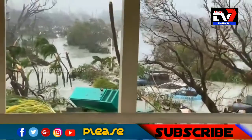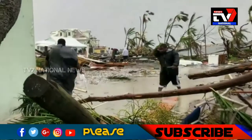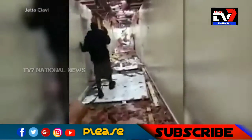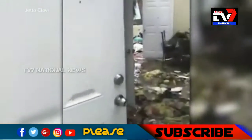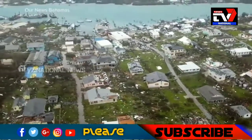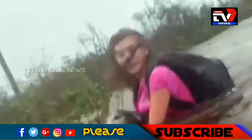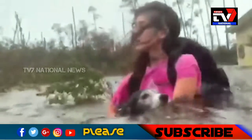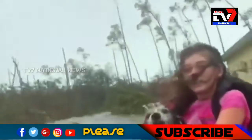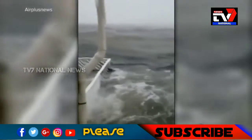Once it was safe to go outside, our team surveyed the damage. Cars littered across the island, homes reduced to piles of rubble. The Red Cross estimates that more than 13,000 houses have been damaged or destroyed. That is the equivalent of about 45% of all dwellings on Abaco and Grand Bahama. Tim Allen, a Bahamian journalist, had to flee his home. He and his daughter waded through chest-high water to seek safer ground. This is what the Grand Bahama airport looked like just a few days ago, and this is what it looks like now.